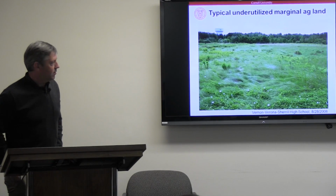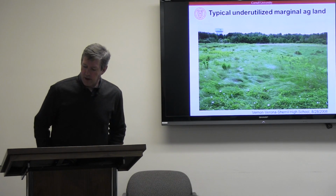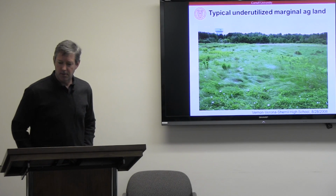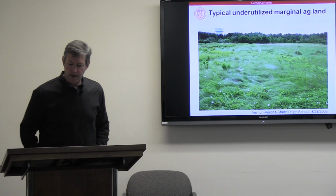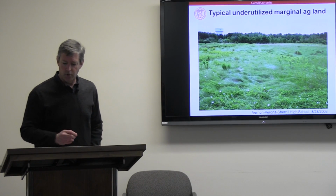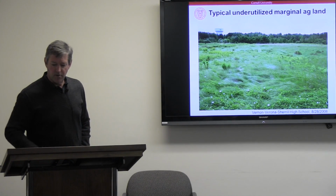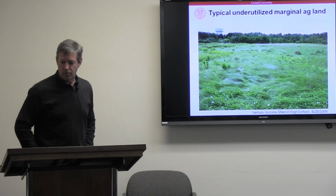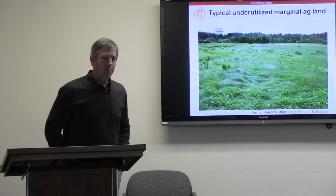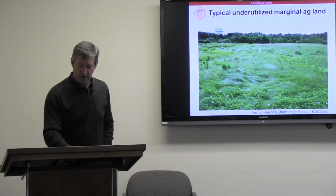So this is the typical land that we target to grow willow on. Willow as a pioneer species will do well on marginal ag land, and it is a crop that we aim to avoid the conflict between food and fuel by targeting underutilized or abandoned ag land. So this is a site at Vernon Verona Sherrill High School near Rome, New York, that is typical of a lot of the abandoned or underutilized ag land in the Northeast and Upper Midwest.